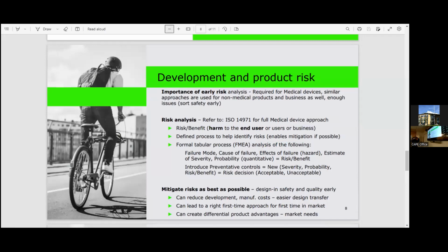And then there's certain set tables that tell you if this risk-benefit ratio needs to be addressed. Most times, you can look at a risk-benefit ratio and actually address it. And then after you put in your preventative controls, you get a new severity, and then you can either accept it or reject it. Sometimes if you go through this process and you find, actually, I can't accept this, the standards say I can't accept it, then that's the end of your product. And that's quite serious. So this is a good step to evaluate early on the safety profile of the product. So the idea is to mitigate risks as best as possible.